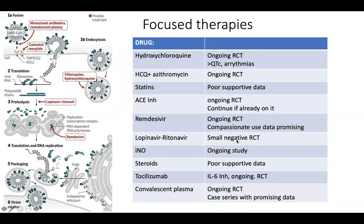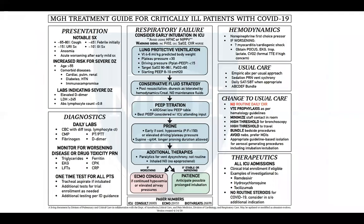Steroids, again, poor supportive data in other SARS and MERS and H1N1. There's data showing that steroids might actually be harmful in these patients. So unless there's a strong indication for steroids, we are not using steroids. Then others are IL-6 inhibitors and convalescent plasma. Again, all of these are part of RCTs and not recommended and available as therapy unless the patient is enrolled in an RCT looking at these drugs.